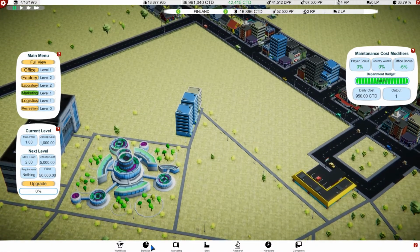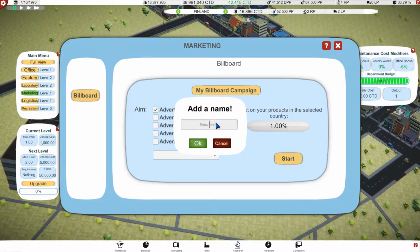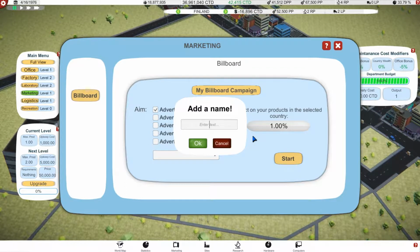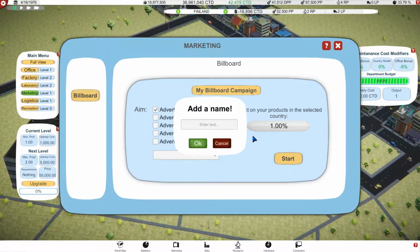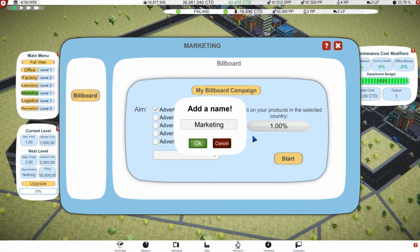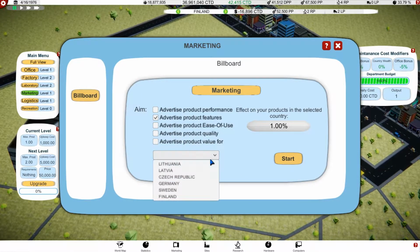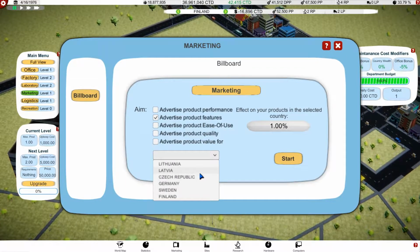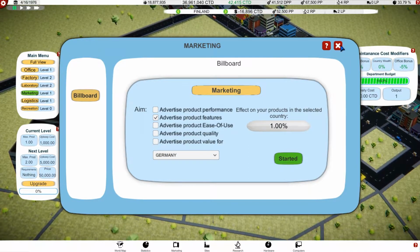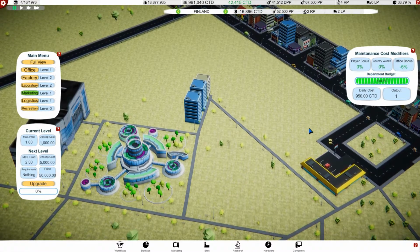Okay, so let's go ahead and pause it real quick. Let's go into marketing, billboard, and start a billboard campaign. Add name. Let's just say marketing. Advertise product features for, let's say, Germany. It has quite a big population. So let's go ahead and hit start, and it's started. That should bring up our total market share in that country.